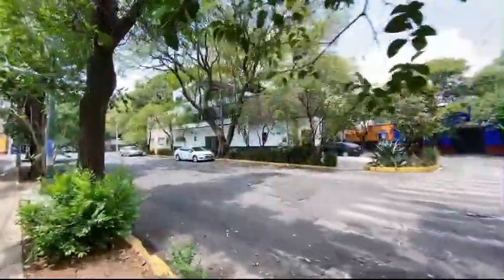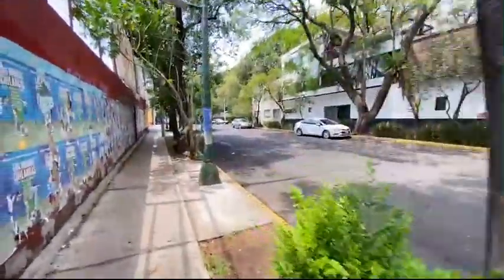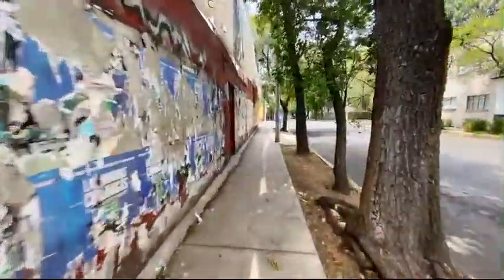It was a very important part of the city. And that's why we're heading to the center of Coyoacán, because we're gonna see one of the oldest churches of Mexico City. Oh, I'm so excited.